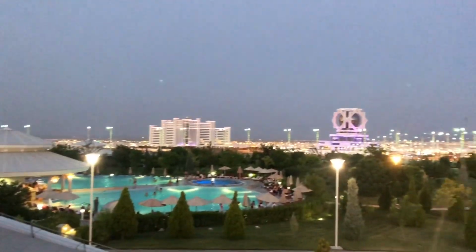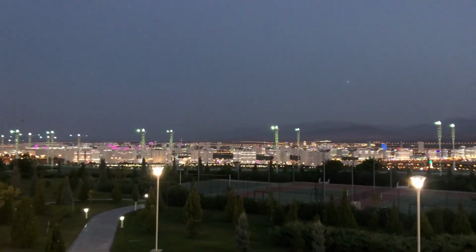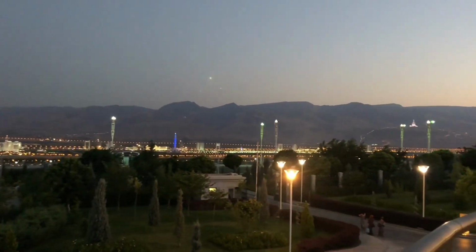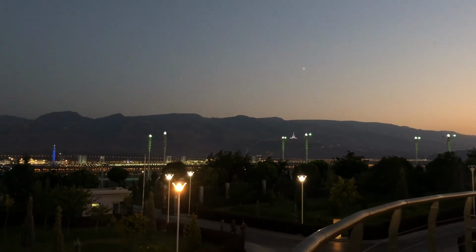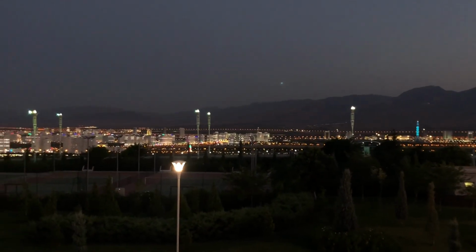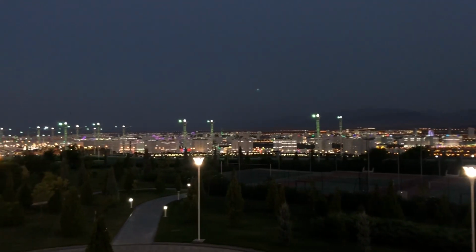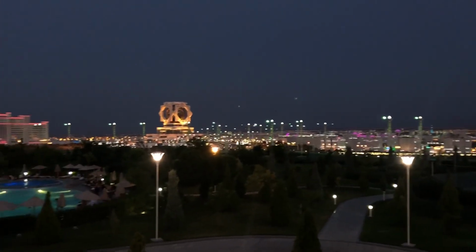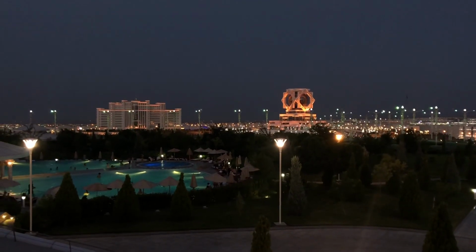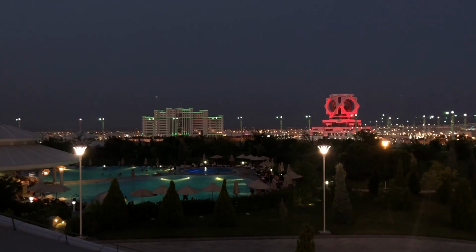Pretty much at night the city looks like this, and it could definitely remind you of Las Vegas too. All sparkly and shiny on the Köpekdag Mountain foothills. In case you wonder, that building right there is the place you go to get married, or wedding palace, how we call it, and that is just the new hotel right next to it.